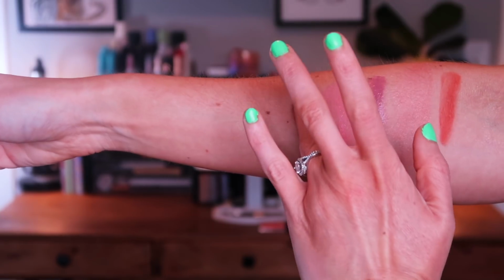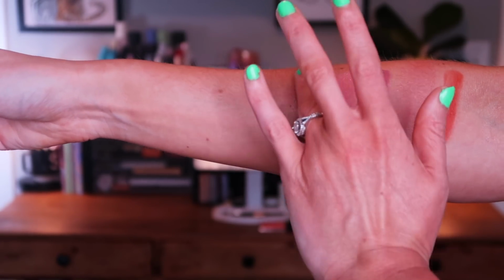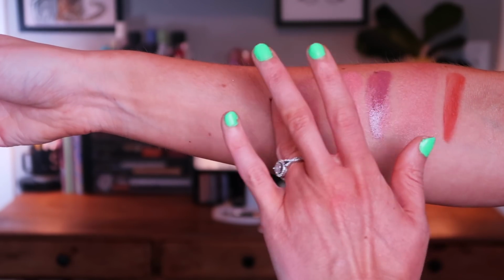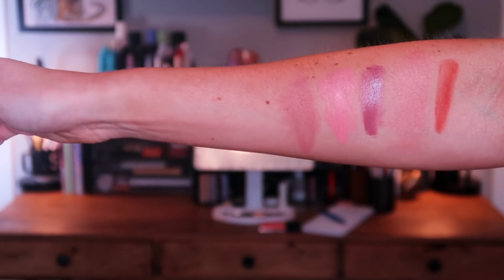Then I have this RMS Beauty Lip to Cheek Glow Quad. This has 4 shades in it, 1 highlight and then 3 blushes. And I'm just definitely a bigger fan of the RMS highlighters than I am the blushes. I also just don't love that I have to rub my finger in here. I don't love how user friendly it is. It's not my favorite for that because I can't just put a brush in here. I have to use my finger, etc. So just not my absolute favorite.